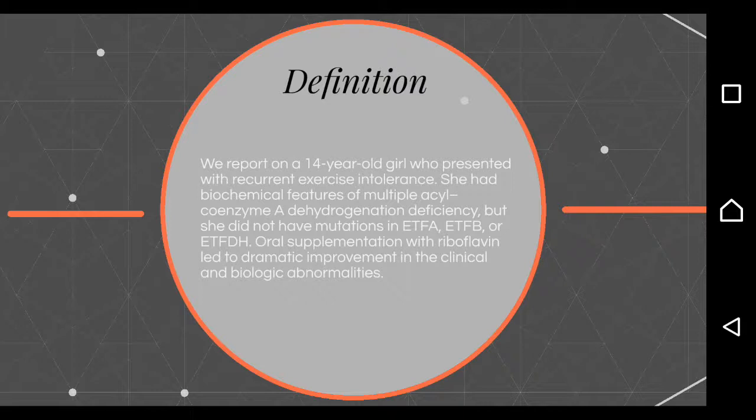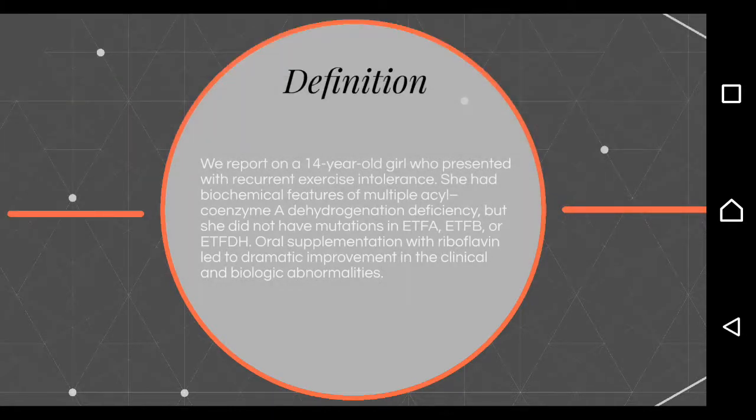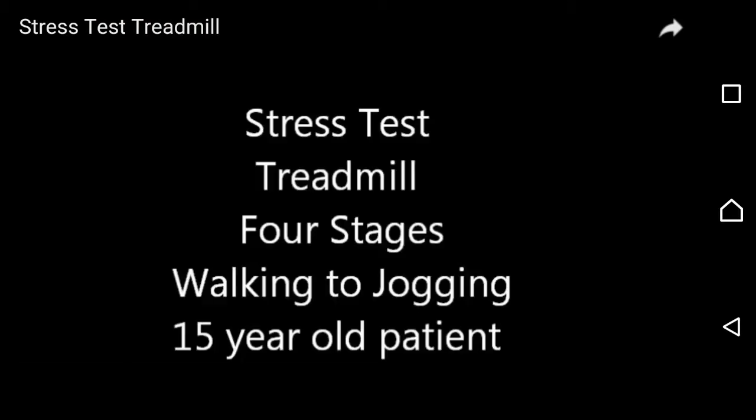We report on a 14-year-old girl who presented with recurrent exercise intolerance. She had biochemical features of multiple acyl-CoA dehydrogenation deficiency, but she did not have mutations in ETFA, ETFB, or ETFDH. Oral supplementation with riboflavin led to dramatic improvement in the clinical and biologic abnormalities. So this is how the exercise can be used in the diagnosis.